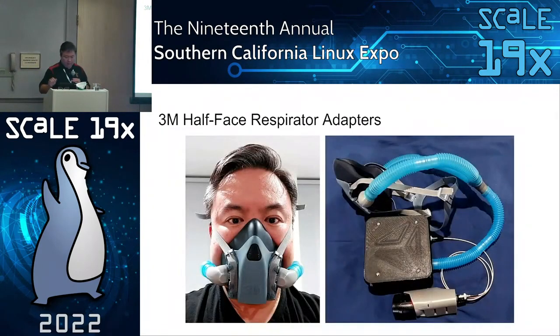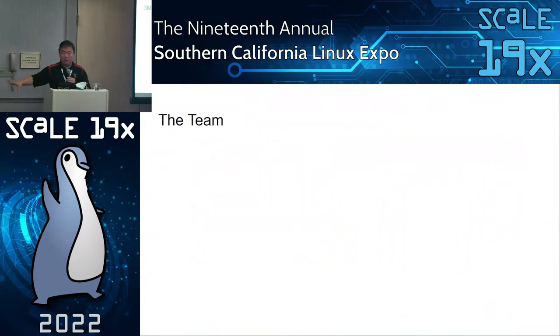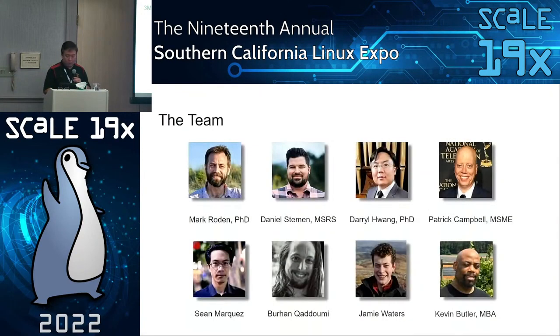And forgive me for using a picture of myself, this is so you can get your own Bane mask setup that essentially will give you filtered air, but it all stays nicely contained. And the actual 3M face masks, if you get the silicone ones, are very comfortable, and they fit quite well. We have the physical models, which you can come up and look at closer.